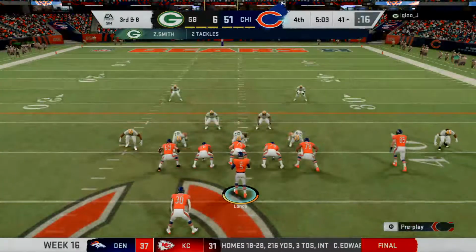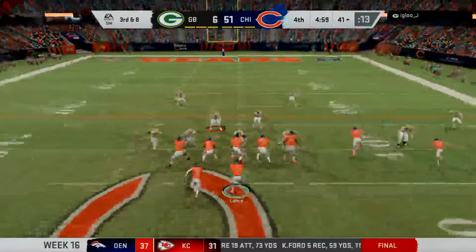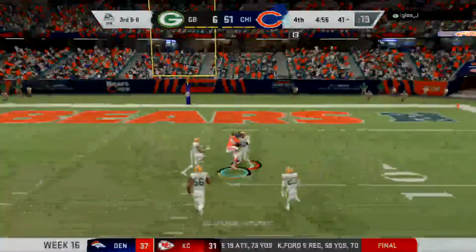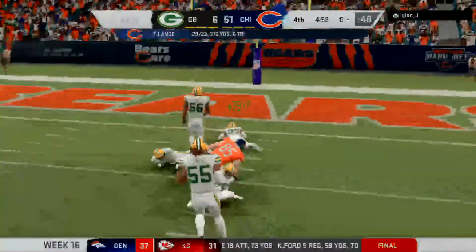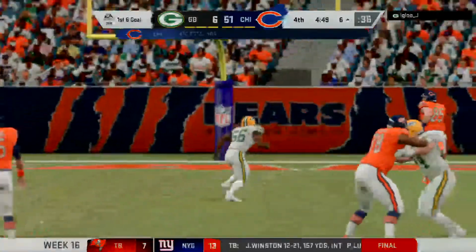Bottom line, they want to keep this clock rolling, so they'll take that one right there. They just want to keep falling forward, and they want to put the onus on the big fellas up front in order to bring this one home. He's going to fight, and at the 7-yard line, the catch is made. They're able to convert on 3rd down, and that sets up a 1st and goal.